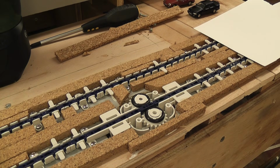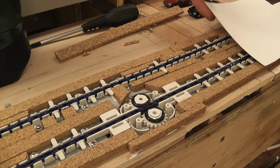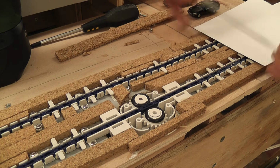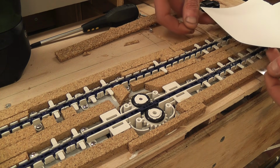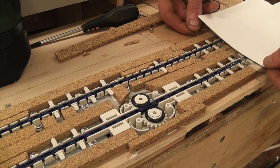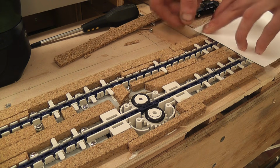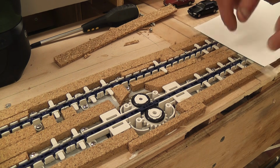Laying the road is relatively straightforward provided you follow some basic steps. So this is the last piece, and I've made sure that I haven't glued it down at the end. Not doing that means that I can come along with a piece of sellotape and stick the paper to the sellotape.